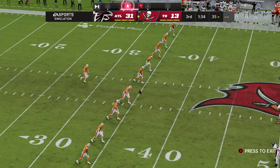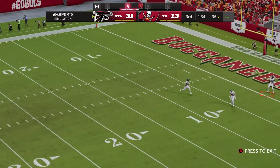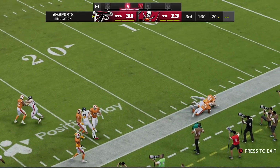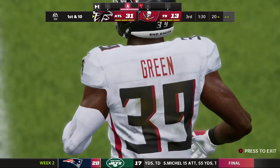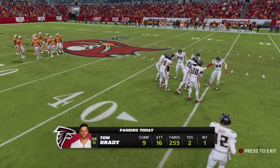Now Pinion with the kickoff honors following the touchdown. And he can't field it cleanly. It's loose. And he's going to be out of bounds here right at the 20-yard line. So here are the Falcons to take over on offense.